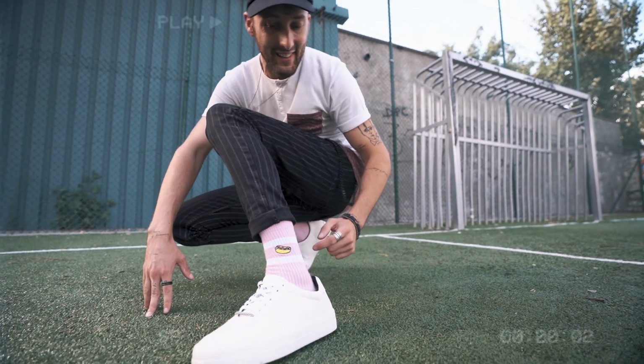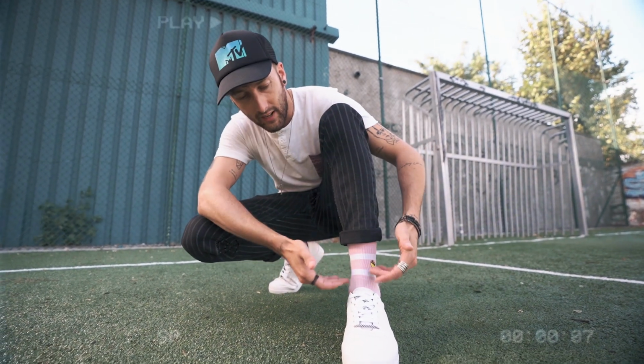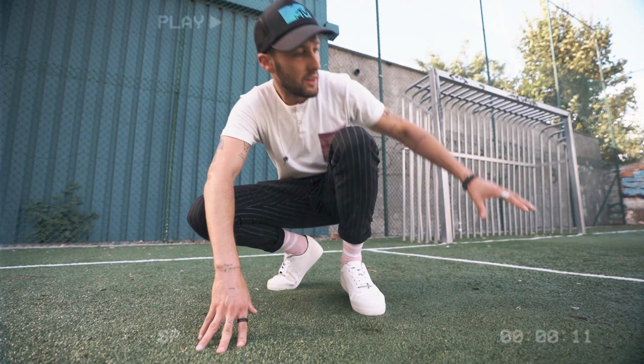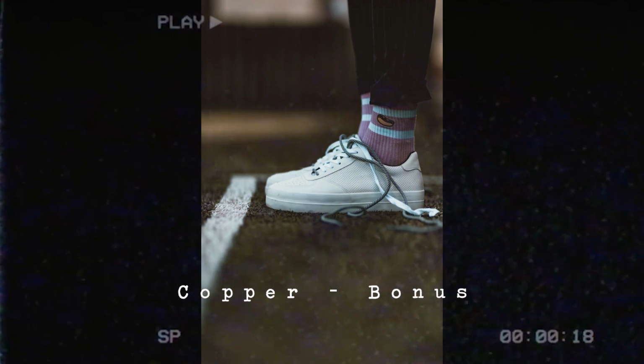So we're gonna take a picture now with my cute pink little socks. It has this hot dog on it. That's quite hipster, I would say. Quite minimalistic as well, because they're like clean white shoes and these pink socks. And then we're going to just use some of the green and the white lines here. So it's gonna be a cool hipster fashion kind of photo.